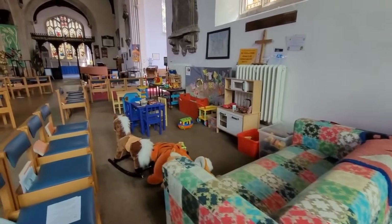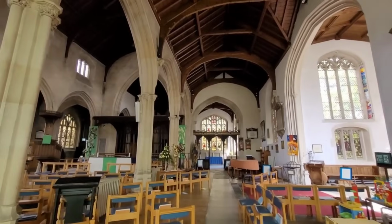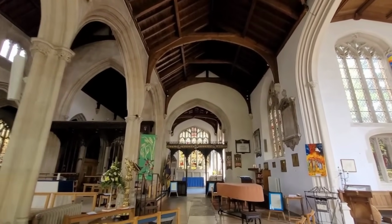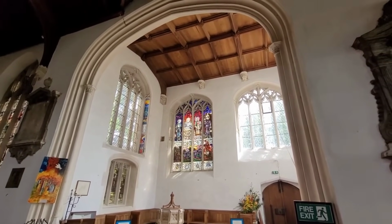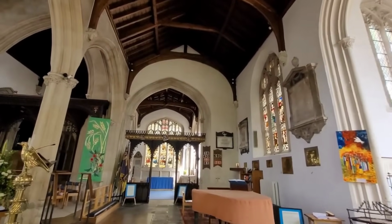Also a first for me. We have this little area for children to come and play, which tells you that children are always welcome in this church. And it's just such a beautiful idea, I suppose, that children can come and just play while Mass is being said. So we're going to take a walk around, and I'm going to tell you some of the history of the church.